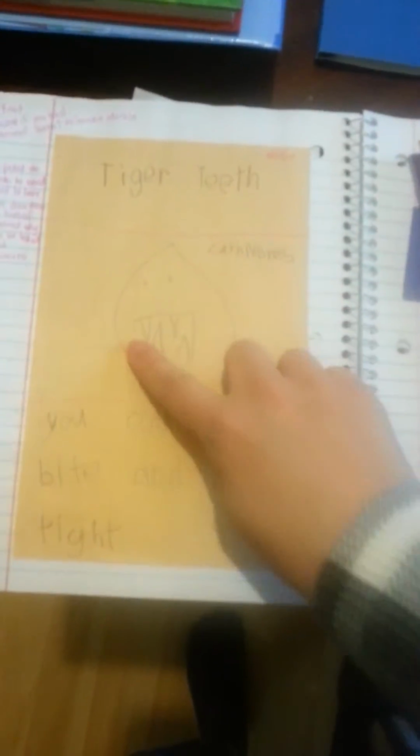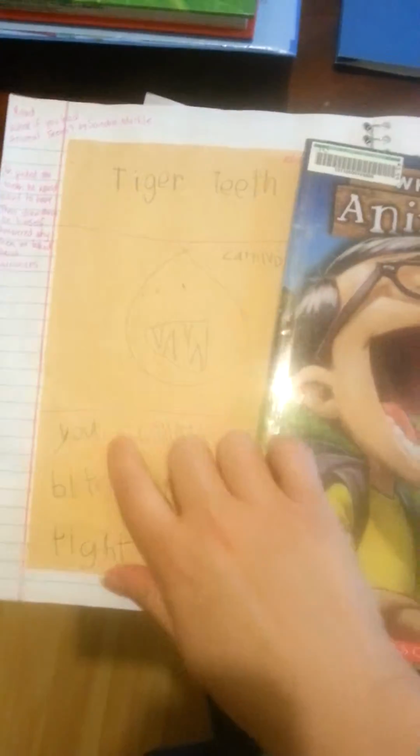If she has a game and I don't want him to play that game, I'll just find something that would be kind of like the game but a worksheet or something he can add to his notebook to prove that he did that day. For this, we read the animal teeth book. I had him pick what animal he would want to be, the kind of teeth he would have, and why he wanted to be that animal. So this is the book that he read for this activity.